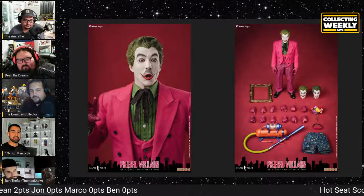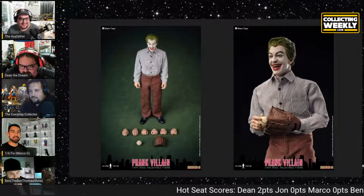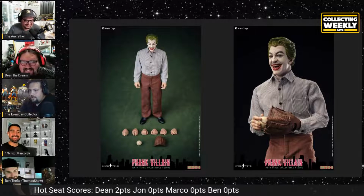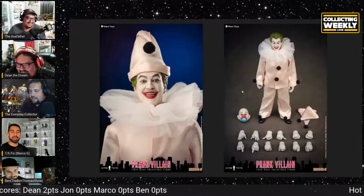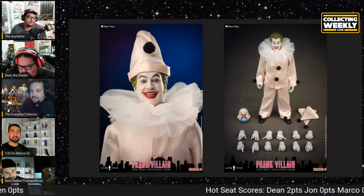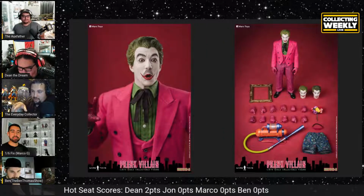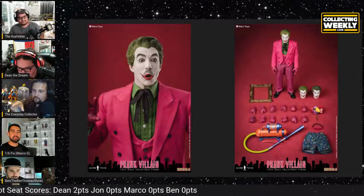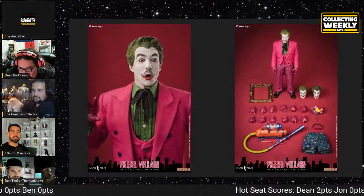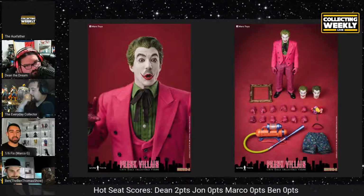This third-party release is spectacular. Wow. Spectacular. John usually hates third party, I was really excited to see what John had to say. This is spectacular. I didn't grow up with this Joker, but damn, this looks on point. I love the photo where he's holding the picture frame and he's obviously on the other side of the picture frame. You can see his face, but this picture here on the left, that portrait is on point.